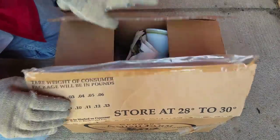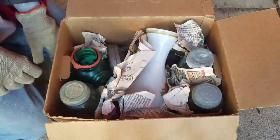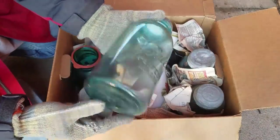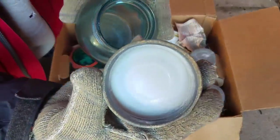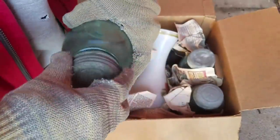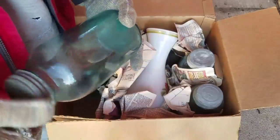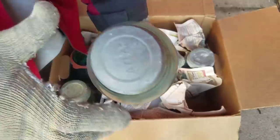This box, the tape is already untaped or broken. We've got an old Ball Mason jar. Got a little bit of a blue tint to it. I'm colorblind, I think it does. Look at that. Got the porcelain top as well. I just think everything in this unit is gonna end up being collectible. We've got an atlas over here and Ball.